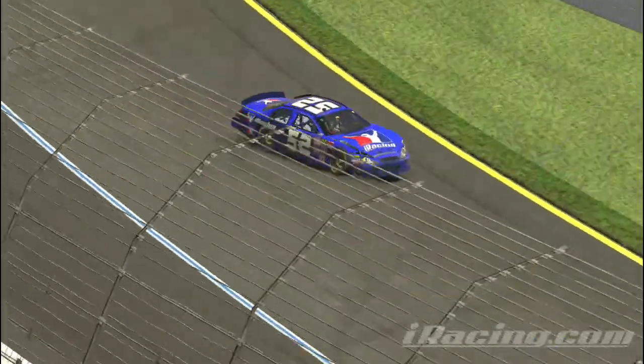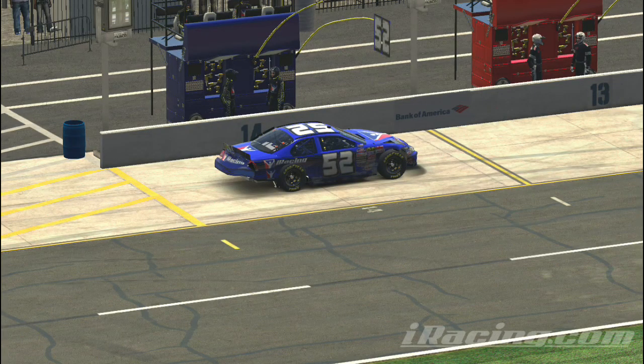Recommend one. On the start? Yeah, run me over. I'm out.